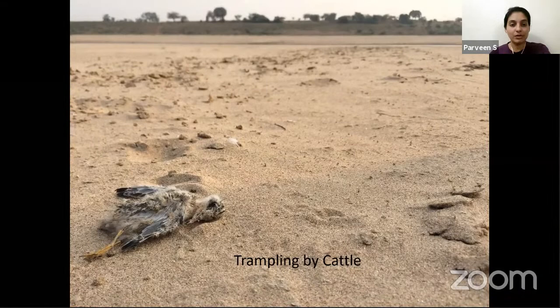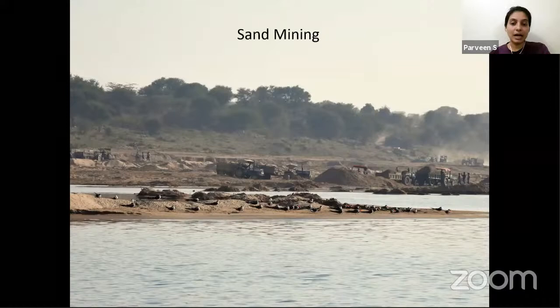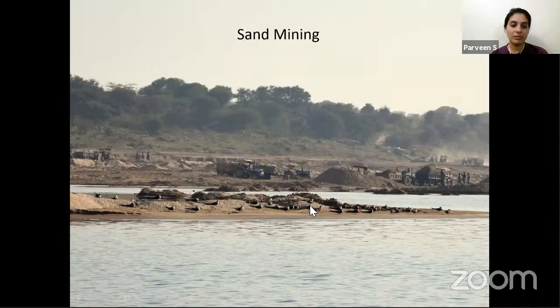There's a lot of illegal sand mining and this mining actually hampers the nesting habitat. Many places, or the entire sandbar, was actually taken by the sand mining people. So this is how the birds have to abandon the complete site and they have to find another nesting place. If they don't have enough time for laying the second clutch, they will just wander around for some time before the river gets flooded and they move to another place.